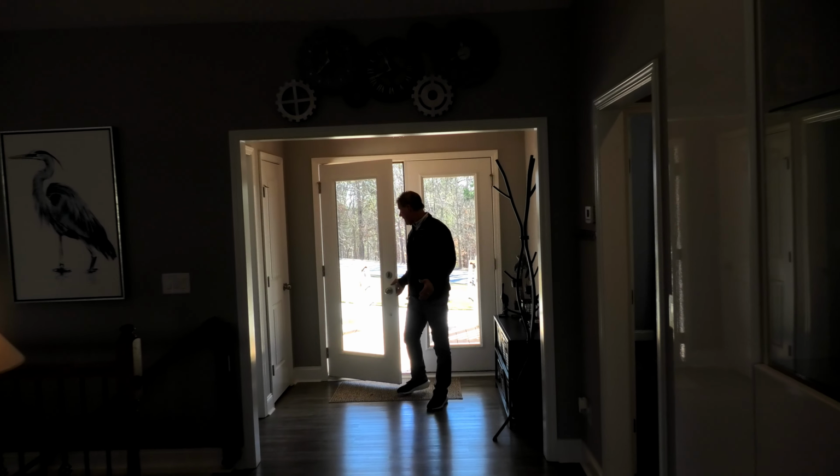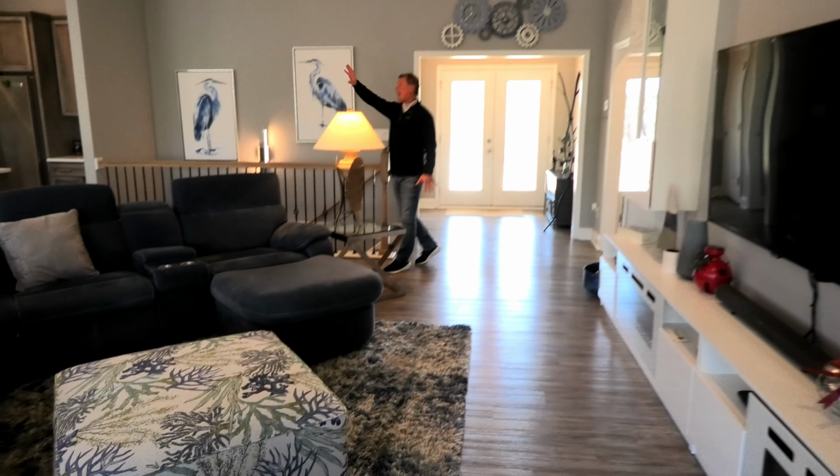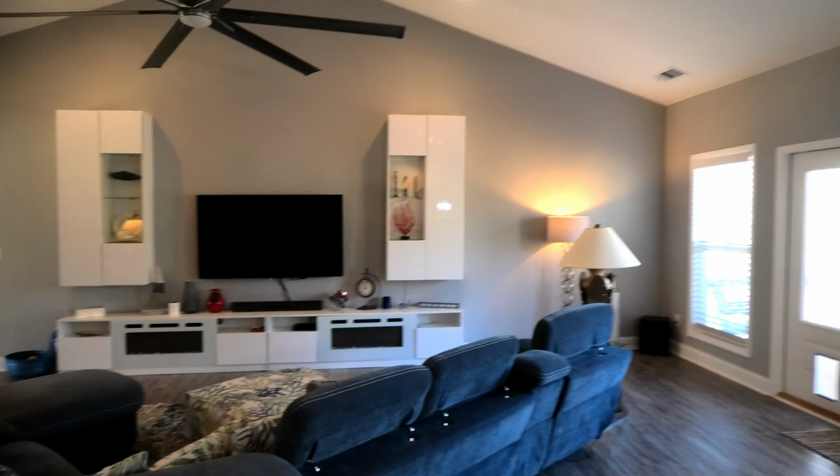All right, as we talked about, very open floor plan. You walk in, you've got this nice waterproof laminate on the floor. Looks great. High raised ceilings, recessed lighting. Nice setup there. Come on in the kitchen.